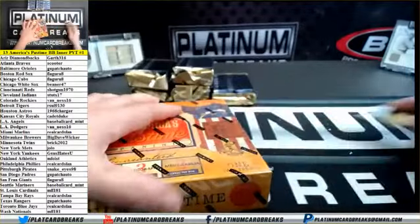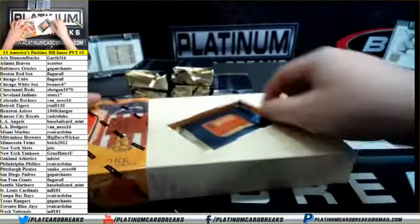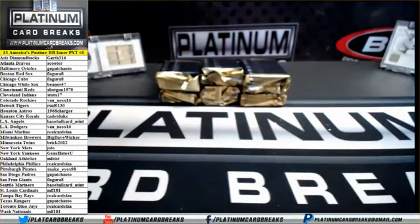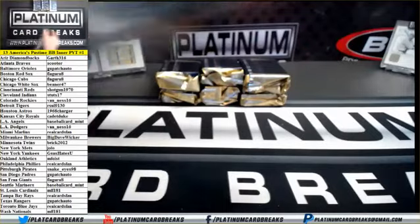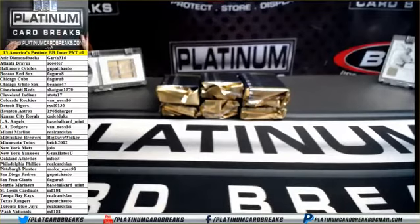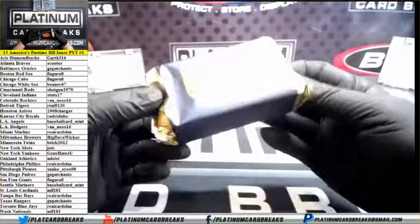Thank you. Remember those days. All right. Booklet in every box is right. Let's get it. Let's get it. Good luck, everybody. These are some fat packs, too.